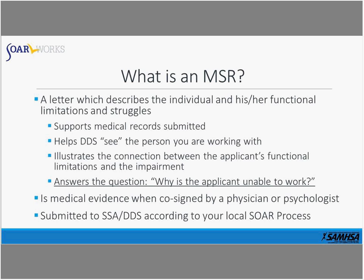It helps connect the applicant's functional limitations and the symptoms of their mental illness, which is critical for Social Security. It answers the question, why is the applicant unable to work? Through SOAR, we're going to show that they're unable to work at a substantial gainful level as a result of the symptoms of their illness. This could be a medical impairment, mental health condition, or a combination of conditions. It becomes medical evidence when co-signed by a physician or a psychologist, and it's submitted to Social Security or DDS according to your local SOAR process. At the end or throughout the webinar, we'll have links to our SOAR website, and you'll be able to find your local SOAR lead and find out the process in your area.